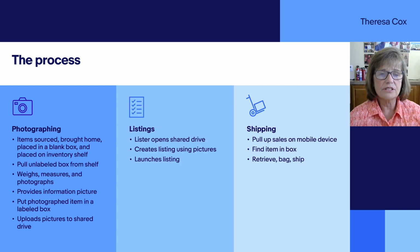So the items that are sourced, that are brought home and put in the unlabeled boxes are pulled, and then my photographer weighs them, measures them, photographs everything, provides everything for what I call the information picture, and then puts the photographed item in a labeled box, takes a picture of that, and uploads the pictures to a shared drive. Then my lister, my VA, will come and open the shared drive, creates a listing just using the pictures, and then launches the listing.